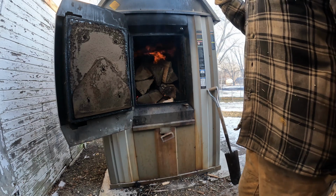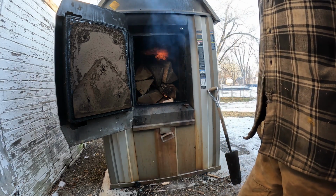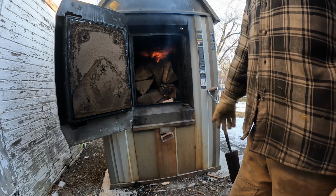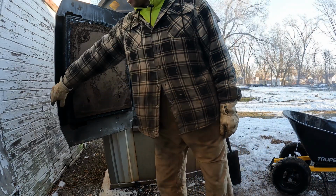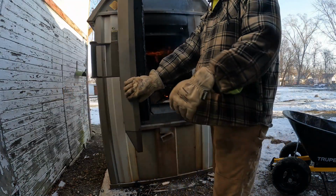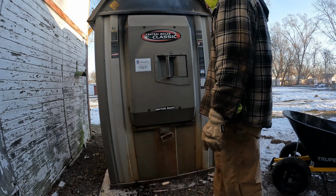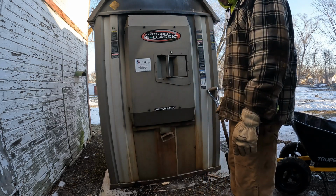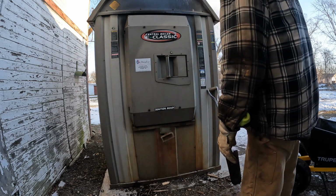Alright, everybody says you can't burn wet wood in these gasifier boilers. I've been burning wet wood for a month now, and I haven't had a bit of problem with it. It still runs just as good. The only time it causes problems is if it sort of wedges up and you create an open spot down there.